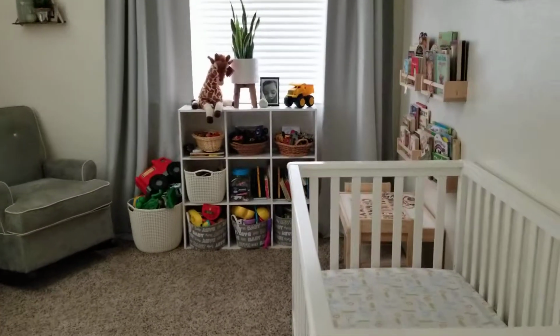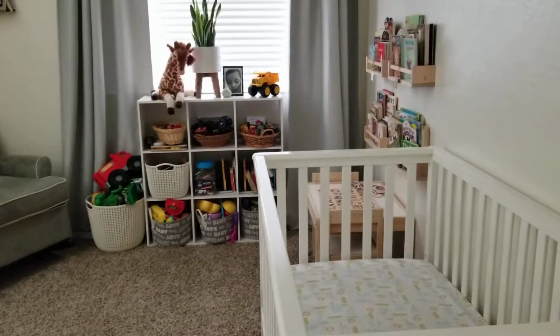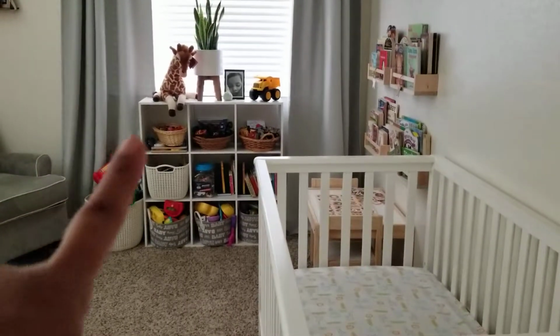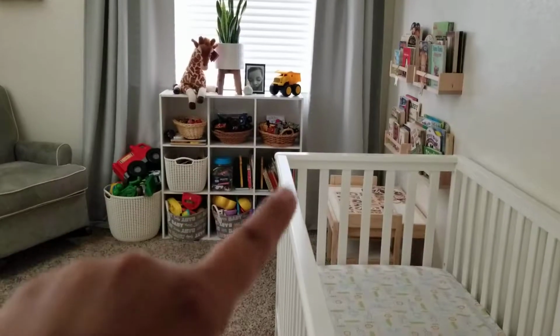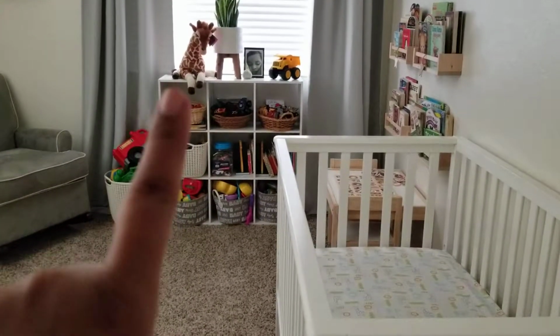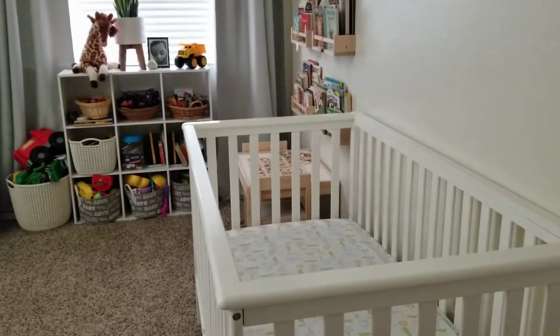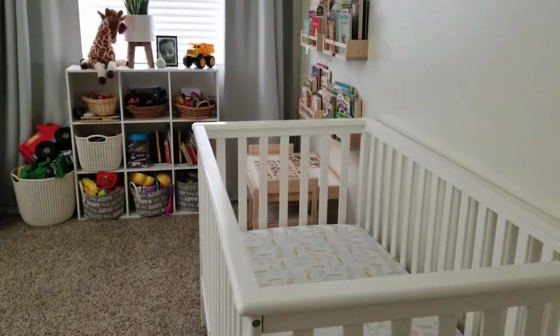Okay, so this is exactly how my son's room turned out. There are a few changes that I need to make. As far as that, I need to get more organizers to really organize that so it doesn't look cluttered. But other than that, I really love how everything turned out.